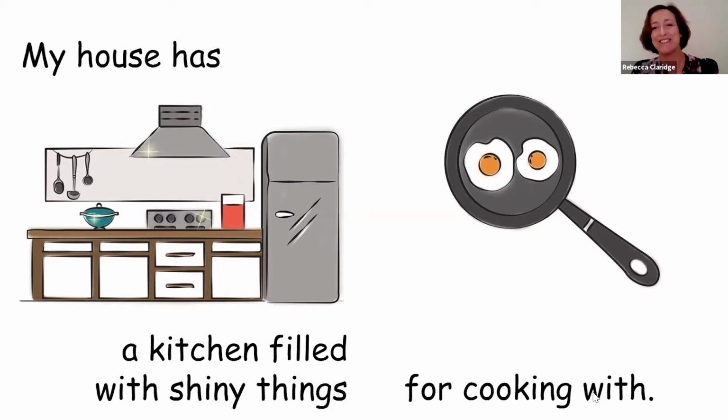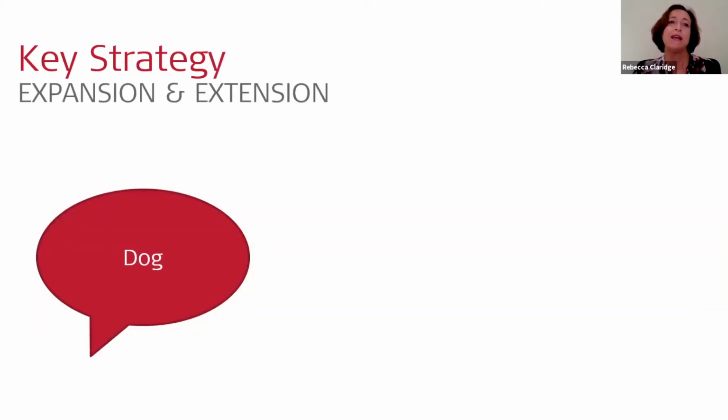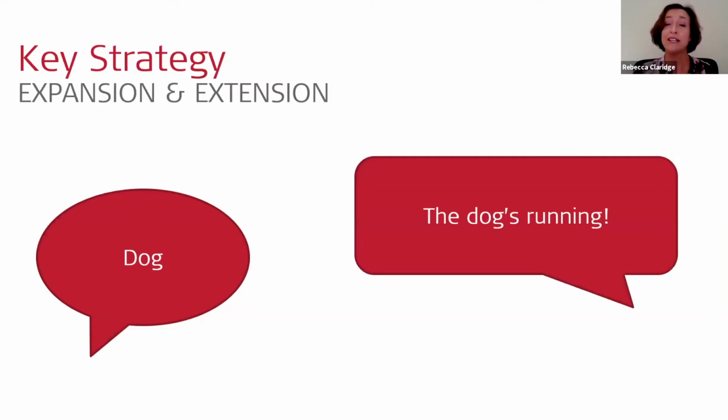Okay, let's pop out of that slide deck. And let's have a look at our final official strategy, expansion and extension. And this strategy is a really great one to use with this resource, the slide deck, My House, or the book. Let's have a look what these terms mean. So expansion and extension are the strategies that we use when we want to show children how to improve on what they have just said. An example here, if you hear your child saying dog, using this strategy, you would reply, the dog's running.